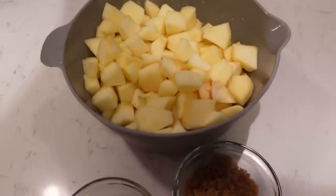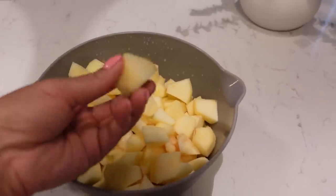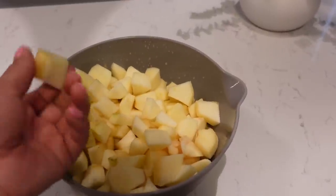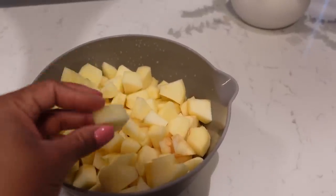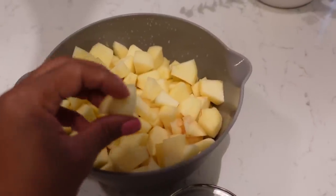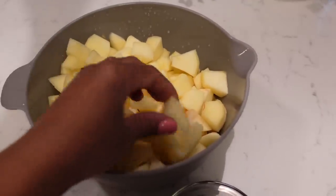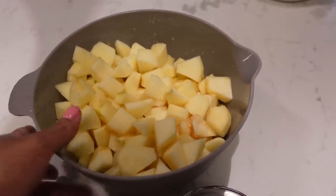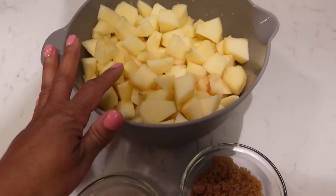So our apples are cut up. I like to cut our apples into little chunks, but you can just leave them sliced if you like them like that. Also, if you like your fried apples with the skin on them, which is really common, you can leave the skin on. We don't like to leave our skin on. I just peel it because it tastes better to me with the skin off, and they're just easier to eat.